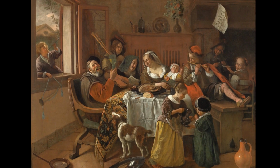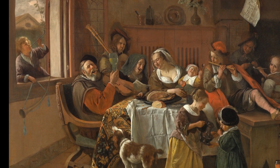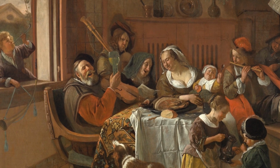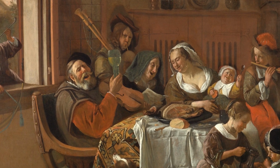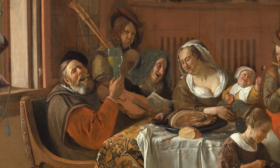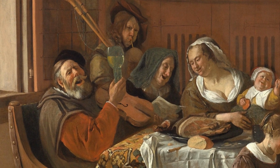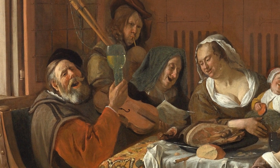So let's have a little closer look at the Merry Family, which shows a happy household in a messy living room. The mother is sitting in the middle of the table and holds a young child on her lap. She is singing with her own mother next to her and shows a large amount of cleavage. The father on the left of the table is singing loudly as well and raises his glass while holding a violin in his left hand.